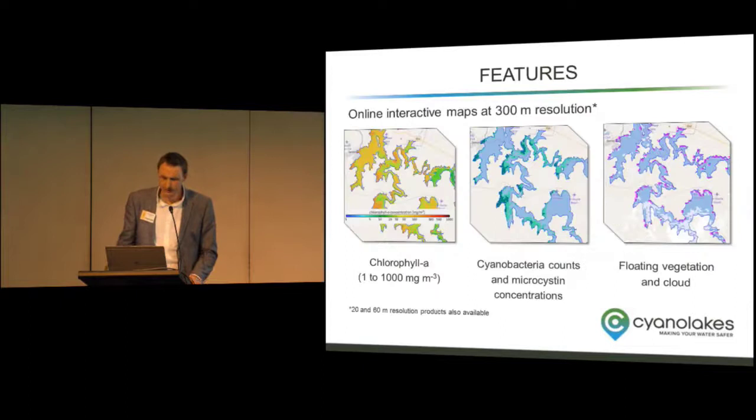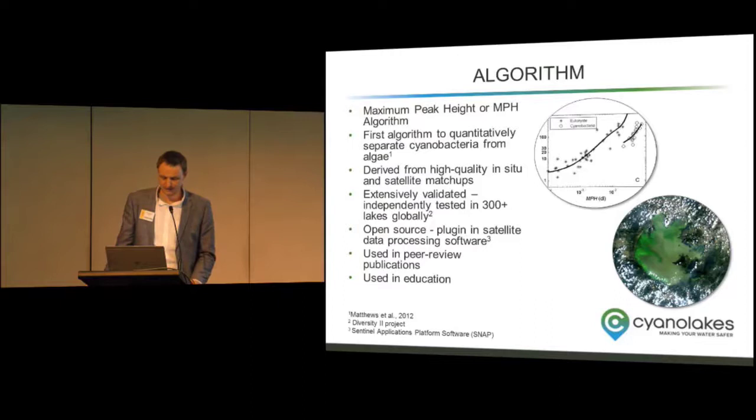So in terms of the actual maps, there's a chlorophyll map, there's a cyanobacteria count and microcystin concentration maps, and there's also floating vegetation and cloud maps. So this algorithm actually does three things. It detects floating vegetation, cyanobacteria, as well as algae in water. And when I say floating vegetation, I'm talking about floating aquatic macrophytes like water hyacinth, something that's floating on the water surface that has a unique signal. So let's go into a little bit more detail on the algorithm. I need to hurry a little bit. But the algorithm is called the maximum peak height algorithm, and it was the first algorithm to quantitatively distinguish between cyanobacteria and algae.